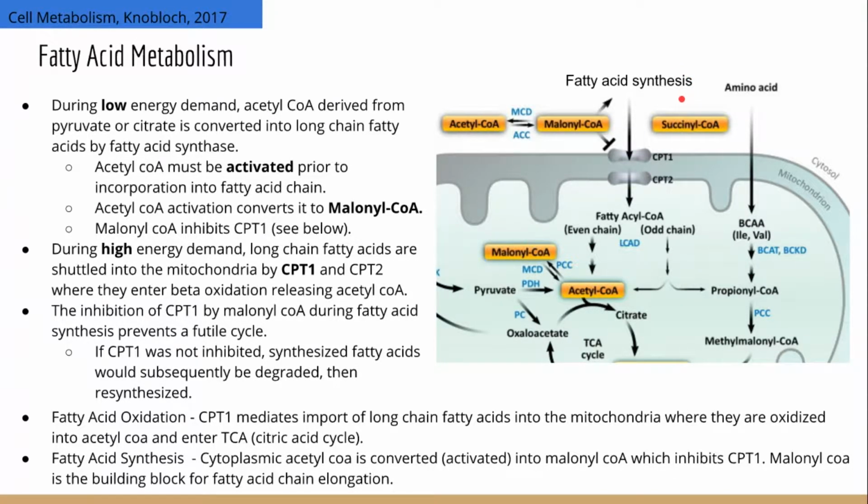But before this can happen, acetyl-CoA needs to be activated. It needs to be primed for the addition into those fatty acid tails. And this is done by the ACC enzyme right here. ACC activates acetyl-CoA, which turns it into malonyl-CoA. And malonyl-CoA is the actual substrate that gets polymerized into the fatty acids.